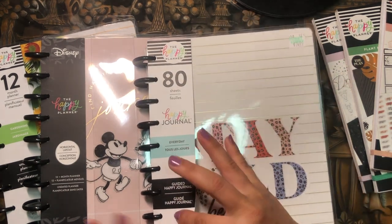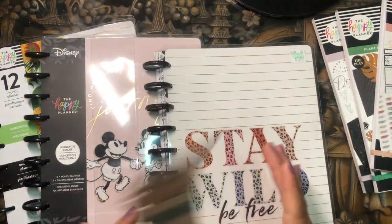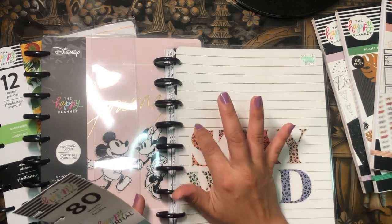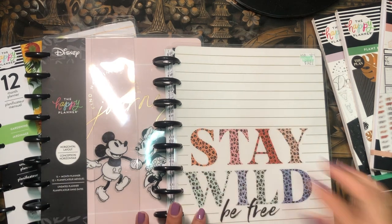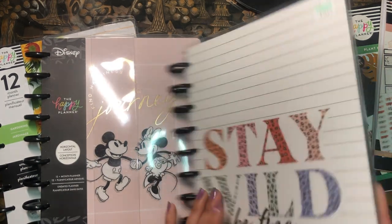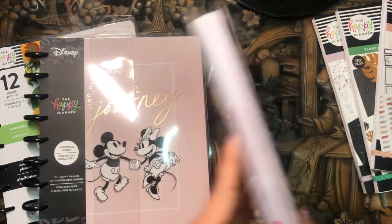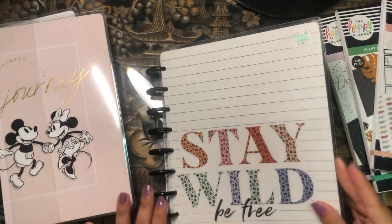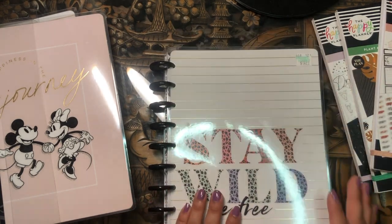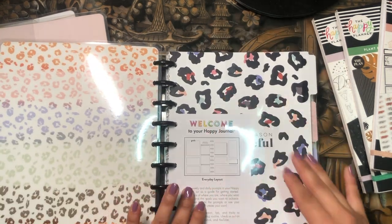I'm going to peel off this thing here. I hate this stuff, all the extra stuff that comes on the planner. And I hate this little glue dot. The Happy Planner needs to stop with these glue dots because they really don't do anything for us. I'm gonna peel this off too. I love the back design. I just love the Colorful Leopard collection from the Happy Planner. And I actually picked this one up at Hobby Lobby for $15. The front says stay wild, be free. And here's the inside cover.